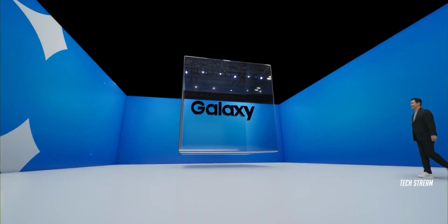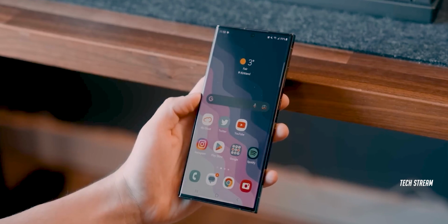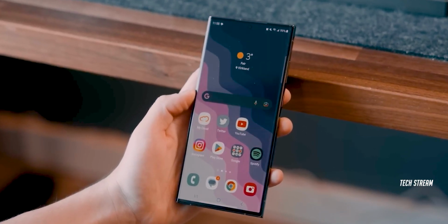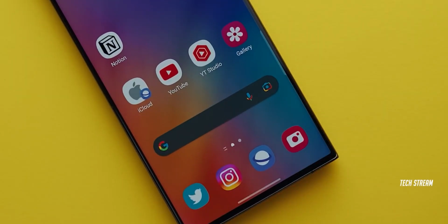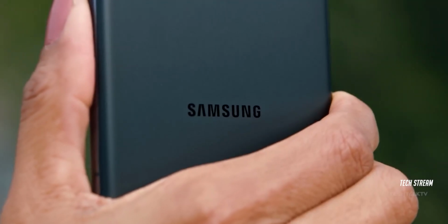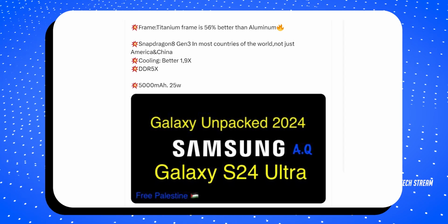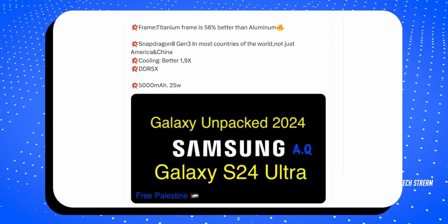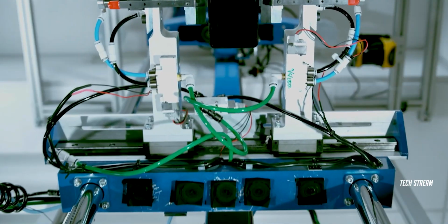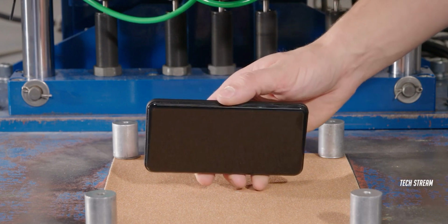So Samsung will be unveiling its highly anticipated flagship smartphones next month. There have been many leaks in recent months revealing several key specifications of the upcoming Galaxy S24 series. Now additional details have emerged about the S24 Ultra, highlighting its durability. According to tipster Ahmed Quaider, the S24 Ultra will boast a titanium frame and an upgraded version of the Gorilla Glass, making it significantly stronger than its predecessor.